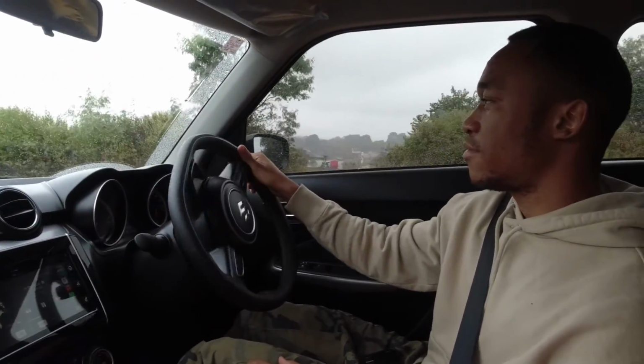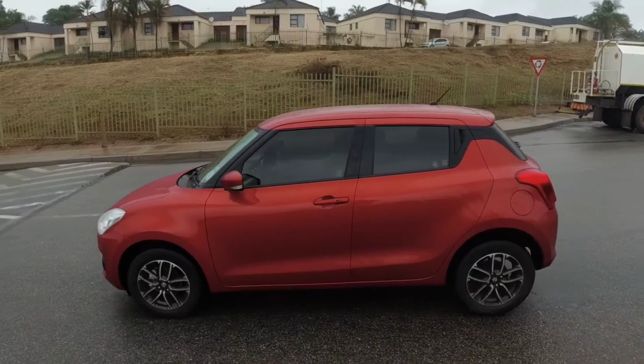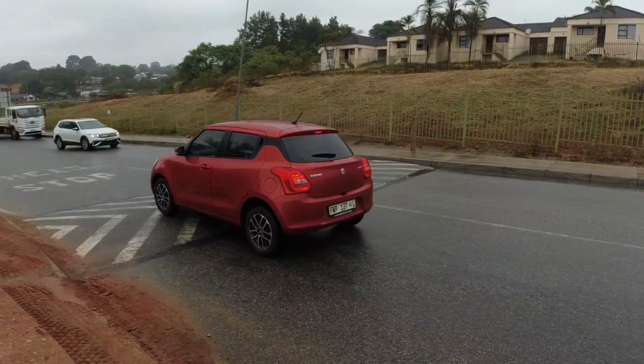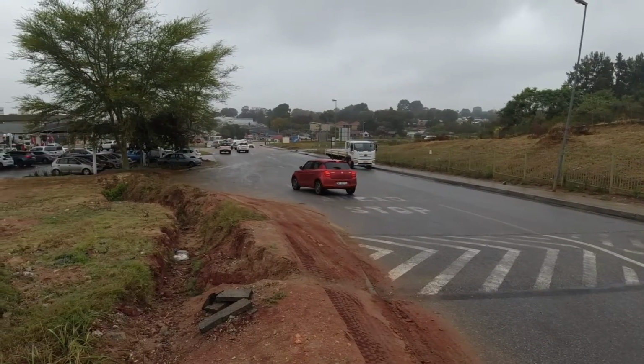Sound insulation is quite good. Tire noise is quite minimal. The rims are quite small, so I guess that's the benefit of that. So it's a very comfortable car to drive. Visibility is absolutely great. It's very relaxing, and that's that out of the way.